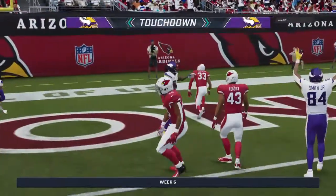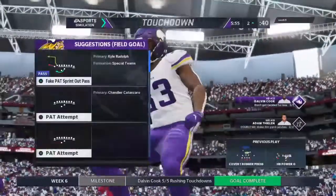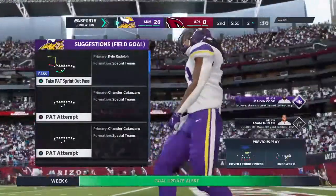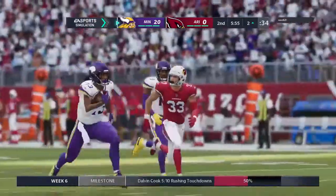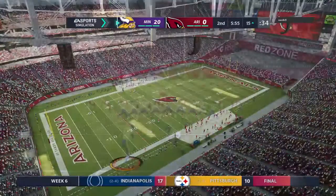Touchdown, Vikings! Dalvin Cook on his way to a monster game. 3 first-half touchdowns. And the Vikings are going to widen that advantage. So simple math here in the first half. They've had 3 drives offensively, and they have scored every time, and they've got the lead.